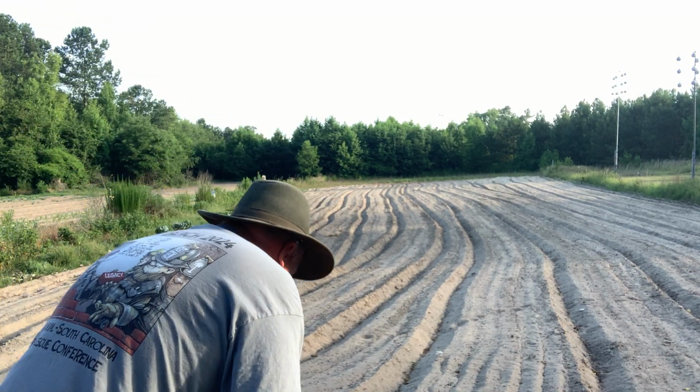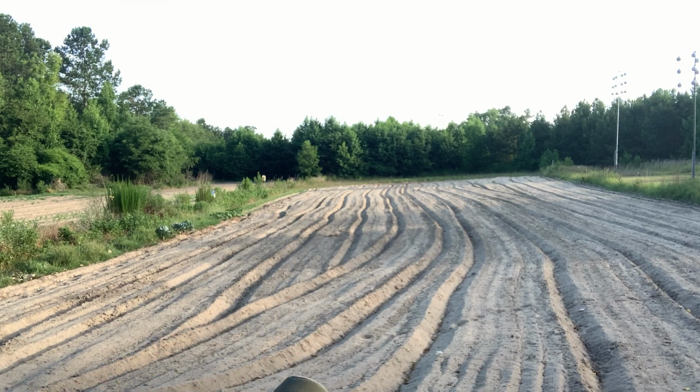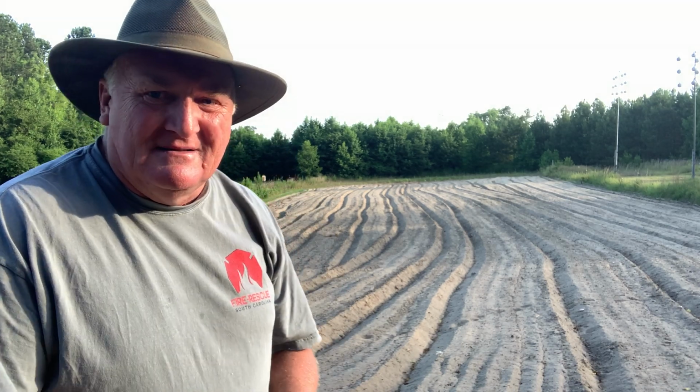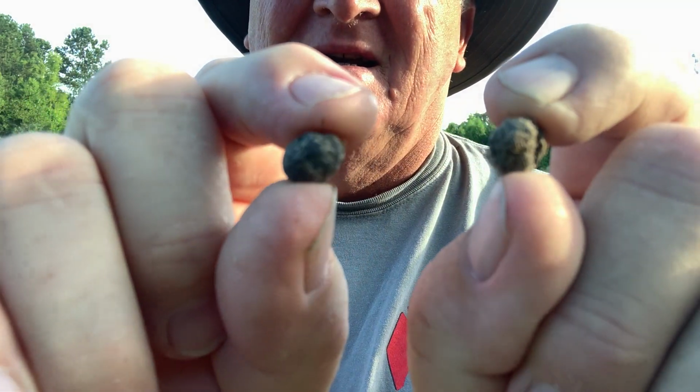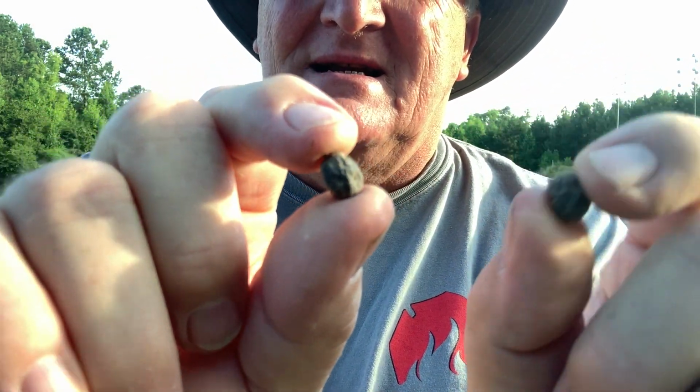And here it is. I told you it wouldn't take much to find the seeds because I have so many of them. You see these? I want y'all to look close. Y'all think that ain't nothing, but I'm telling you, that is where the seeds come from, and that is what it is. It's called nutgrass. It's what my family's always called them.